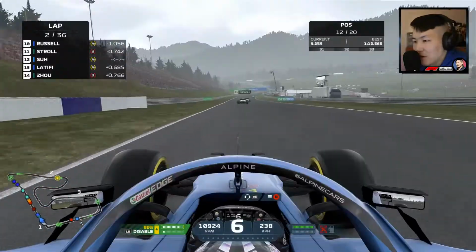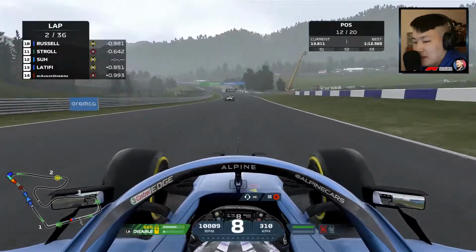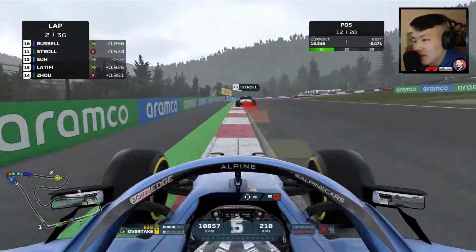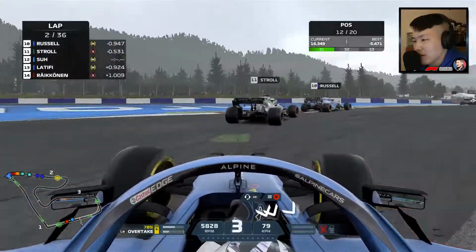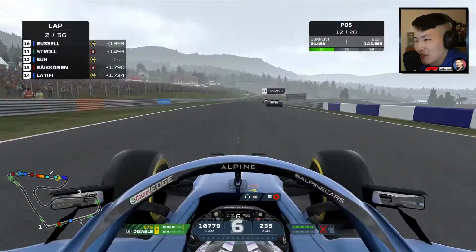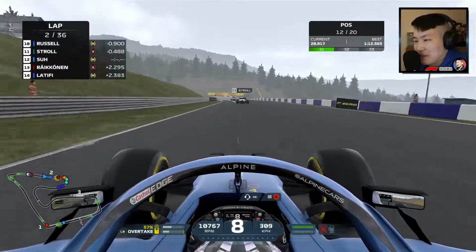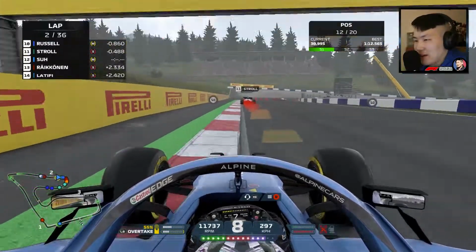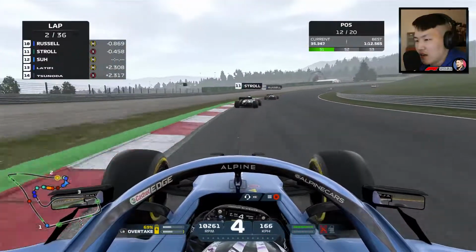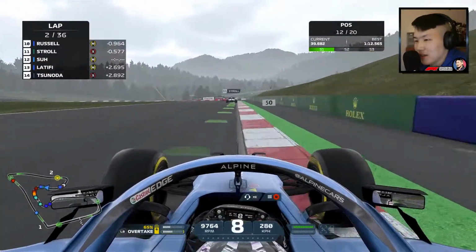Ooh, I heard a crunch behind me. Got out of there safely. Battles are gonna be very aggressive around here because Austria, the AI likes to be super aggressive with each other. Ooh, you did listen to that. Oof. Not good. The crunch of carbon fiber. Never a good noise to hear. Definitely someone's gonna pit behind us. Look at this crowd behind us.